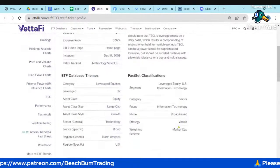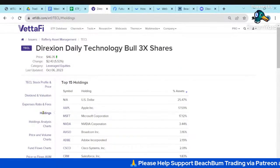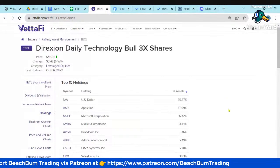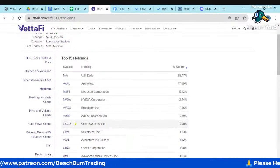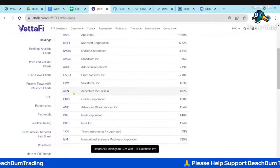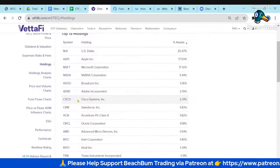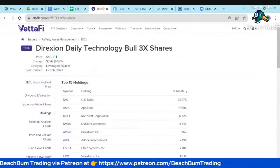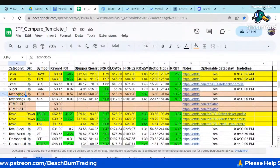We can look at the holdings quickly. You can access the prospectus for it. Okay, so that is the holdings. It's got Apple, Microsoft, NVIDIA, so a lot of FANG stocks, Cisco, CRM, software, Oracle, AMD. So it's a mixture of semiconductors, FANG stock, software, etc. Kind of broad technology. So again, another way to play the technology sector with leverage.